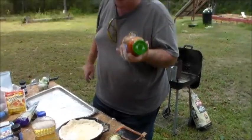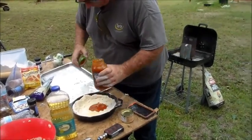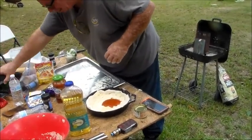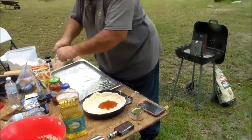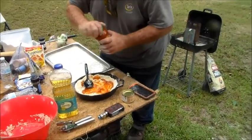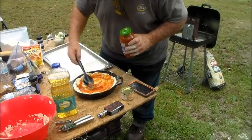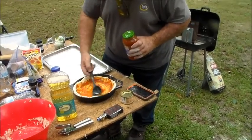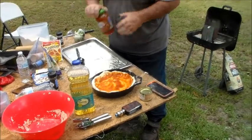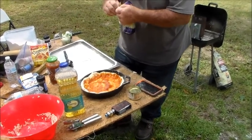Now, I cheated. I used the El Cheapo store-bought sauce. Never fails, I can, oh, there we go. I was wondering where this run off to. The thing about pizza like this, the rules are there ain't no rules. You make this up the way that you want to make it up.